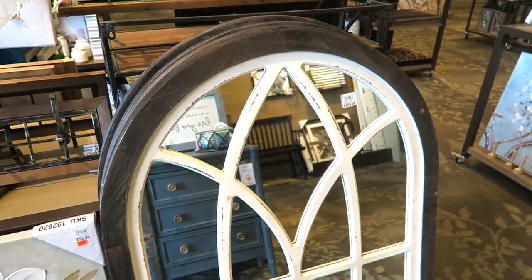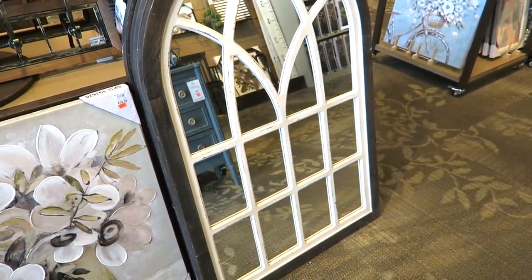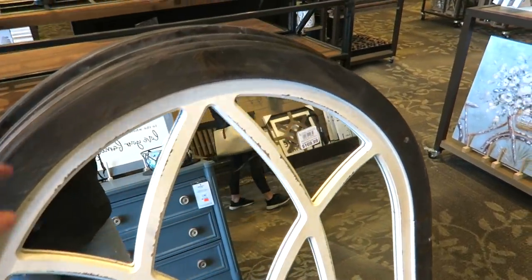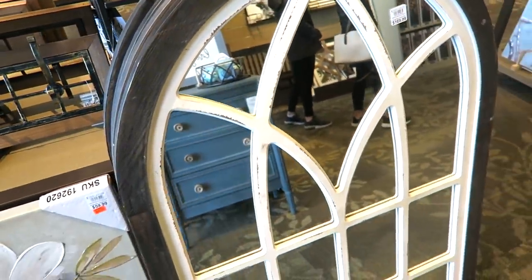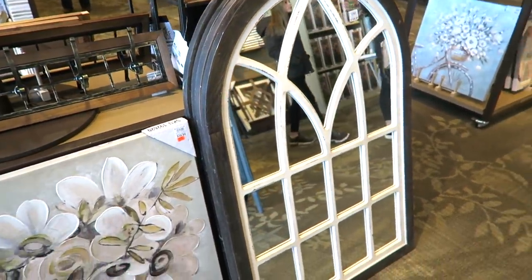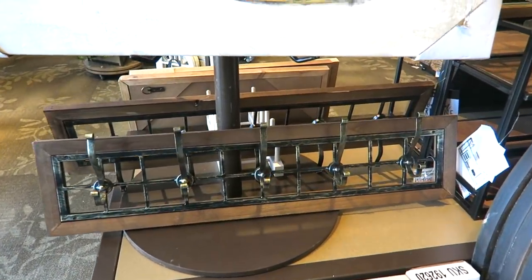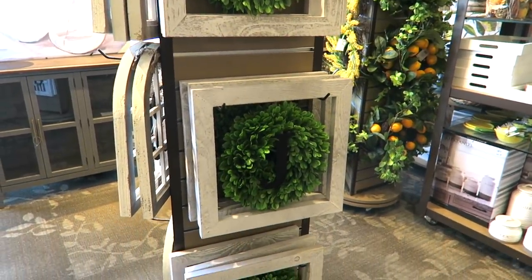This was the mirror that I came to look at. It is huge and beautiful and amazing. I love the two-tone color of the white and the dark wood. It's totally right up my alley, but it does come at a steep price tag. It was a better price on their website. I could have also used a coupon, so I definitely would not pay full price for it. So I decided to kind of walk the store and think about it. It was really beautiful though.